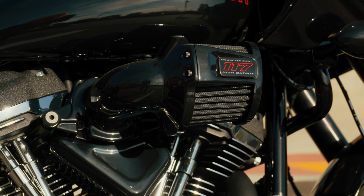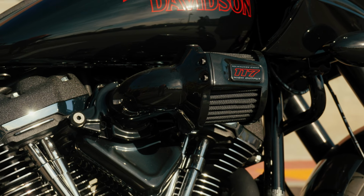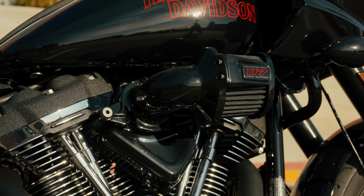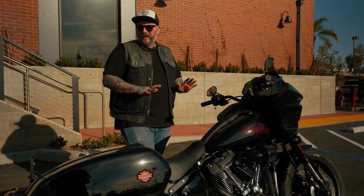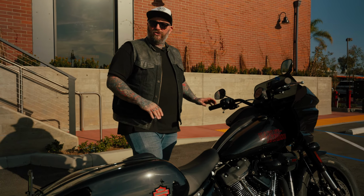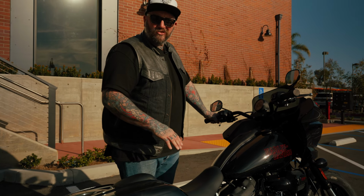I really like the snorkel air intake already. The High Output 117, like I said, this thing was a little rocket ship. I really believe this thing out of the gate is ready to just dominate the streets. If that's the right terminology, brother.